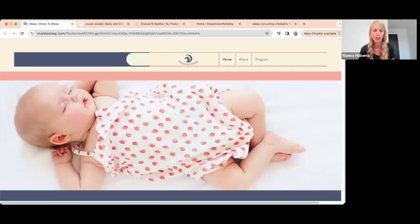So I'm going to tell you before we get started, I haven't looked at the websites. I just opened the link, so I'm going to get them and then we're going to get started. So I'm also looking for the first time, and I really wanted to do that because now I'm looking with the eyes of a parent who's arriving for the first time on your website.